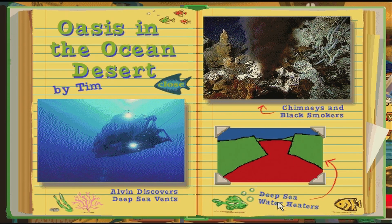The hot water has many minerals and chemicals in it, including hydrogen sulfide. Bacteria use this chemical to make their own food and become the base of a new food chain. Deep sea water heaters, chimneys and black smokers. Alvin discovers deep sea vents.